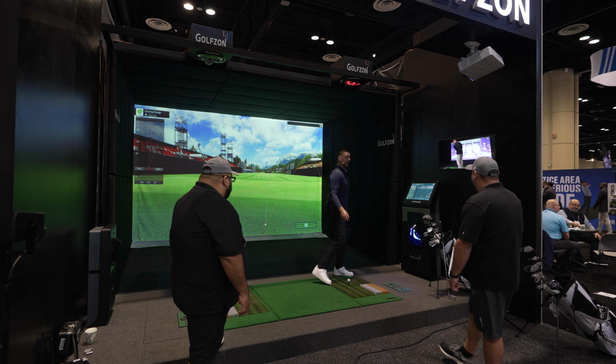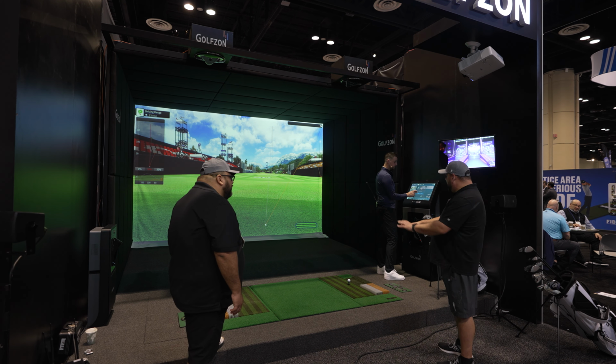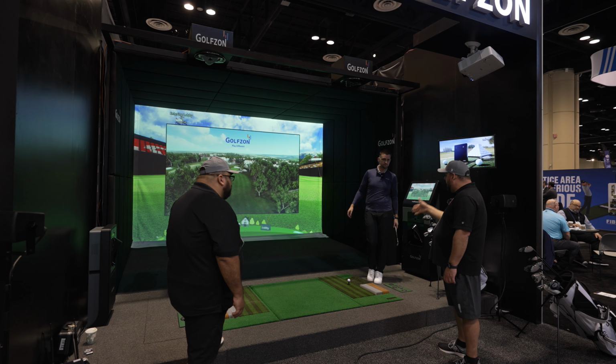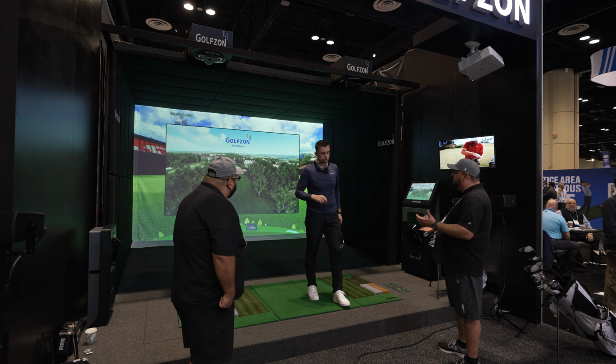Yeah, exactly. So, I'm gonna take you to the course though. I wanna show you guys the course. I wanted to ask you about it's a hydraulic plate, isn't it? Or what hydraulic is it? Swing plate, absolutely. So how does it recognize where you're at on the course and adjust the lie essentially? Like, is it LiDAR-based technology or how do they do the elevation?